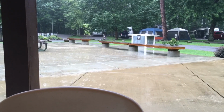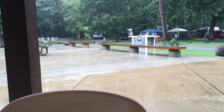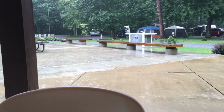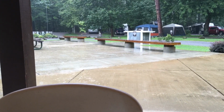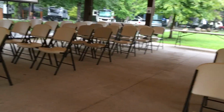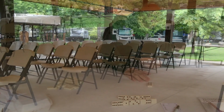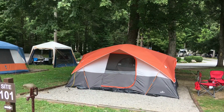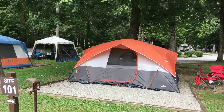Tuesday we had lots of rain, almost 24 hours of rain. But I'm nice and dry inside this pavilion, and there's our campsite just across the road. This is where we had our church services on Sunday. Ava and I played dominoes for about 2 hours and enjoyed listening to the rain. She beat me 2 out of 3 games. Then our neighbors came over and we enjoyed talking with them for a couple more hours.